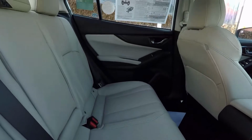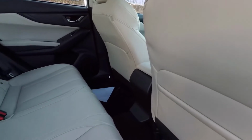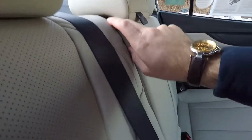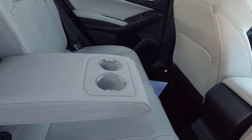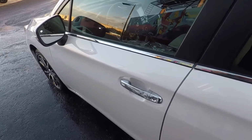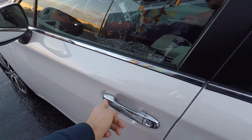And then you can see the back seat area. And there's actually a good amount of space, even though this is considered more of a compact car. There's more than enough storage space back here, and legroom as well is actually really good in these Imprezas, so that's why a lot of people love them.